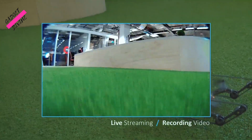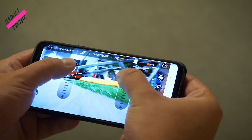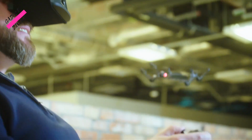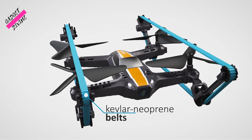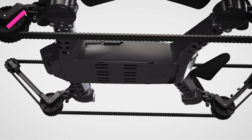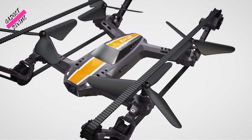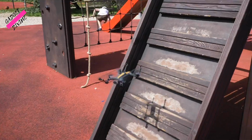The onboard camera will capture your mission in HD quality. Take full control of the drone with the included smartphone app. Immerse yourself in the experience with the included high-quality VR goggles. The drone features Caterpillar tracks, 3.6-inch propellers, HD camera, micro SD card, front and back lights, can fit various battery sizes, pivoting crash-resistant arms. It also comes with a 2.4 GHz remote controller.